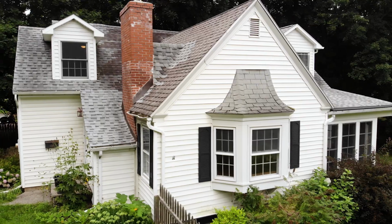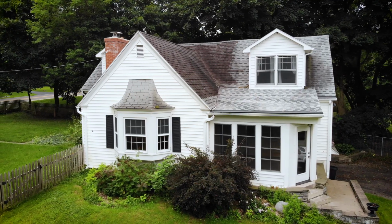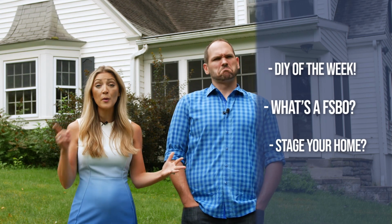Today we have a 4-bed, 2-bath, 2,162 square feet in the village of Fayetteville. This is a charming Cape Cod. So come inside with us for a tour, check out our DIY of the week, what the heck's a FSBO and what you need to know about it, and should you stage your home to sell. It's Walkthrough Wednesday.